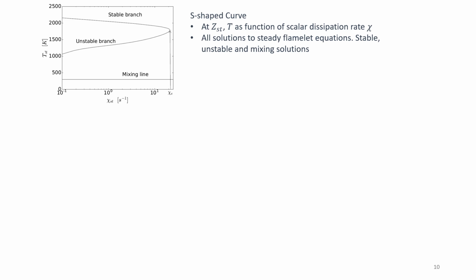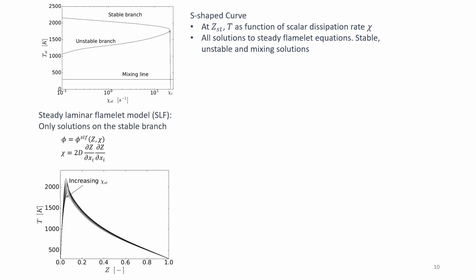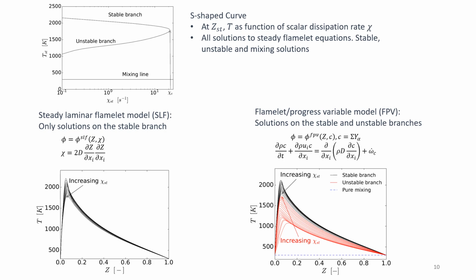If we get all solutions to the flamelet system, stable, unstable, and mixing, we can have an S-shaped curve. We can find the stoichiometric temperature as a function of scalar dissipation rate. The steady laminar flamelet model only contains stable flamelets tabulated into a lookup library, whereas the flamelet progress variable model extends the lookup library by including the unstable solutions. This is essential to be able to simulate the flame extinction process. In this model, we must have a proper definition of the progress variable, and it requires a transport equation.